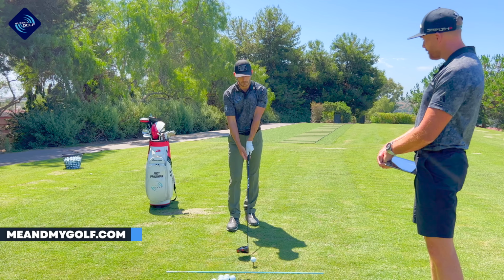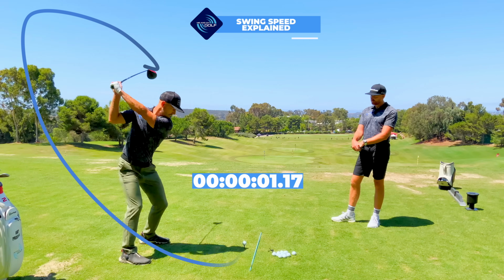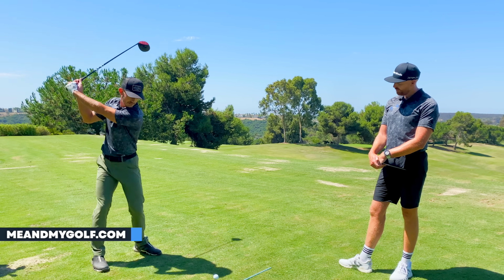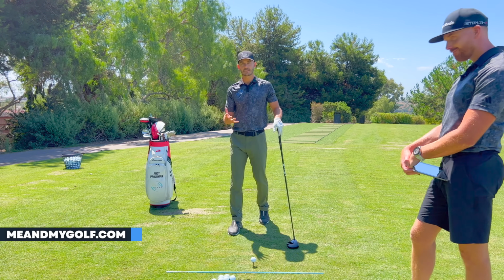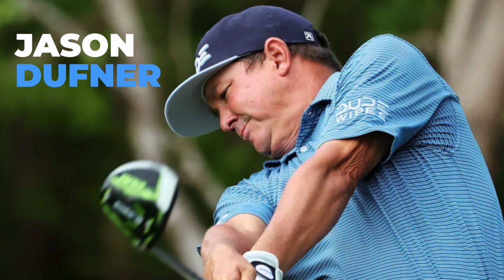Swing speed, what is it? Well, this is our definition of what swing speed is. Swing speed is how long it takes you to strike the golf ball. So how long it takes from once you start to striking the golf ball, what that time is. Now, to help you understand this, let's look at two major champions. We're going to look at Collin Morikawa and Jason Dufner.